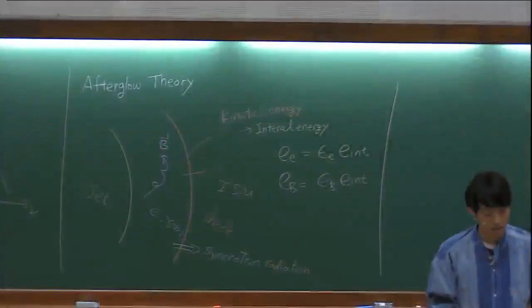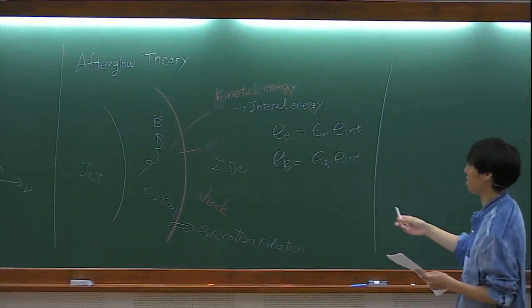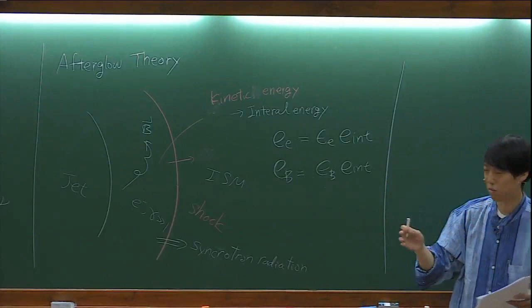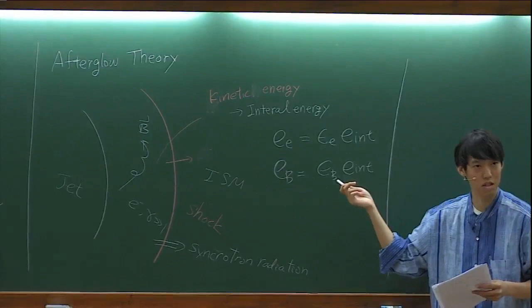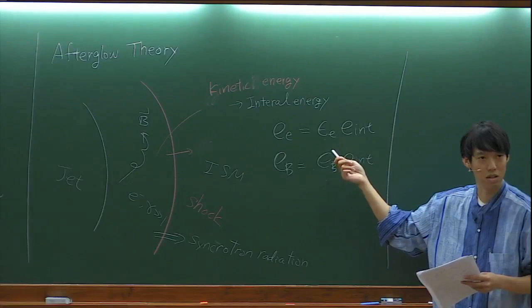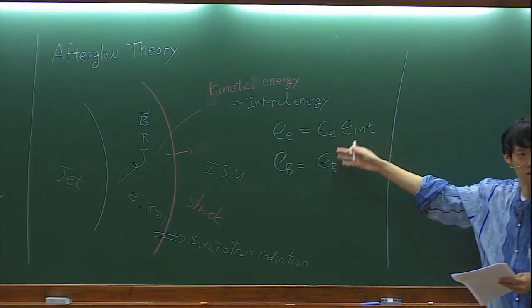Unfortunately, we don't really know what this is. So in the usual afterglow theory, what we do is write down all the light curve and spectrum features with these unknown parameters, and then get these parameters from the observations. It would be very nice to have these parameters before we fit the data, but in reality, we use them as free parameters to fit the data. And these, of course, shouldn't exceed unity.